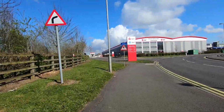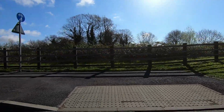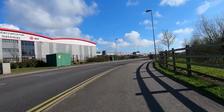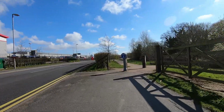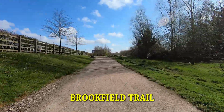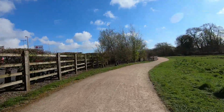I've got to cross over the road here, and then the cycle track continues on the other side. This is all very easy and pleasant, although the traffic does get pretty bad as we get closer to the town centre.